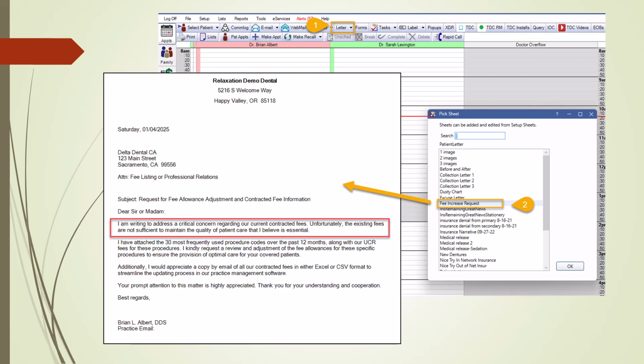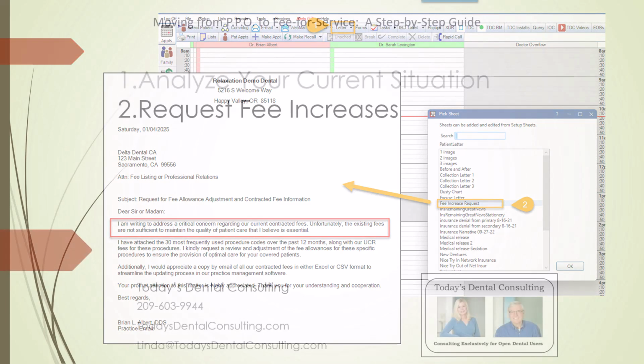Follow up if necessary to ensure your request isn't overlooked or ignored. Keep in mind that even a modest increase can make a significant difference when multiplied across your entire patient base. It's an easy, low-cost way to improve your reimbursement rates.